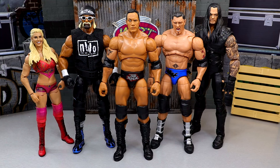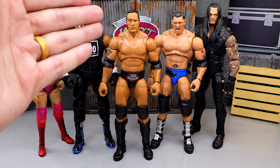But for the sake of this countdown, I didn't really want to do repaints. I wanted to do real original figures for the most part. And you may see a repaint slightly here and there on this list, but for the most part, I didn't want to include any of these greatest hits.